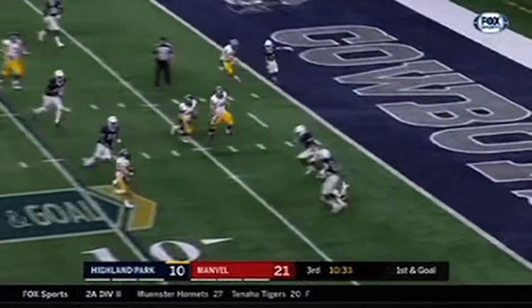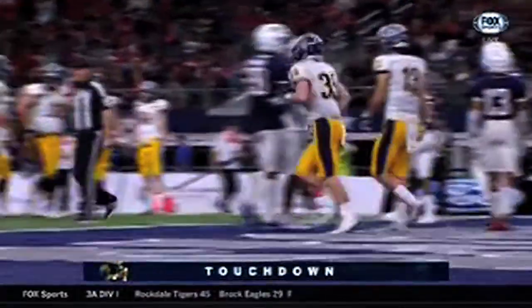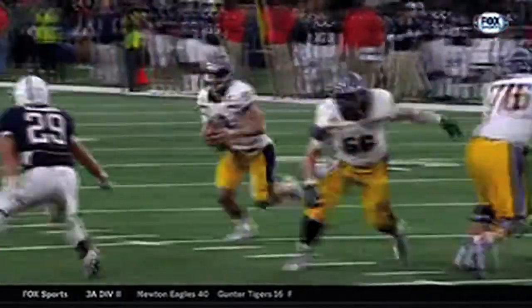Option toss outside. Alexander, touchdown. Third and 15 for 33 yards. One play later, Paxton Alexander touchdown. Opening drive of the third quarter, critical, and Highland Park scores.